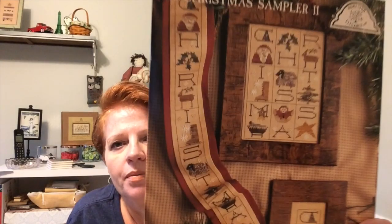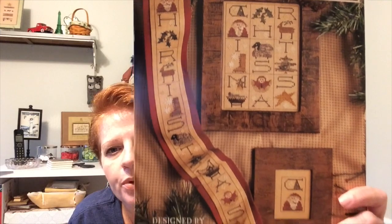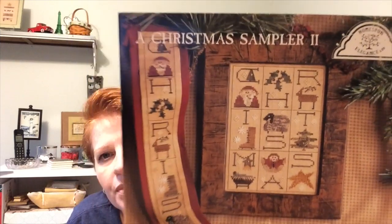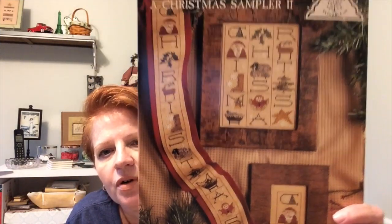So the one that I found in my stash that I decided to try and get done for this year, and granted that might be a bit ambitious, is this Christmas sampler, and it's in a bell pull style. But you can also do each square, but I'd like to do it in the bell pull. Isn't that beautiful? I would describe her style as primitive.